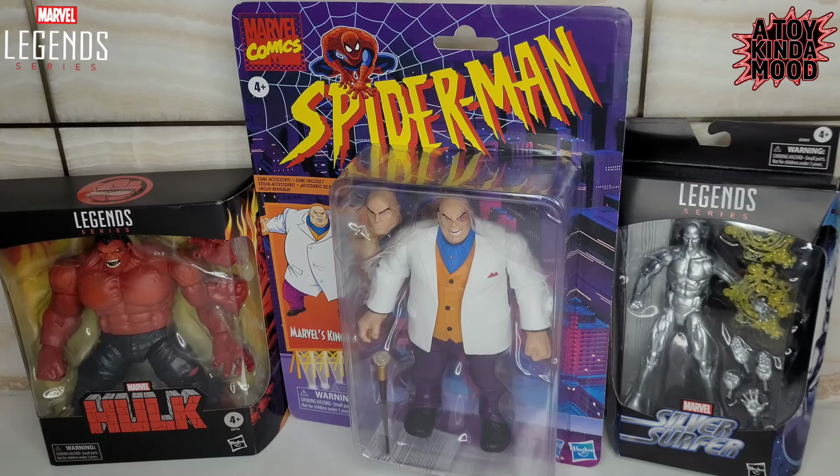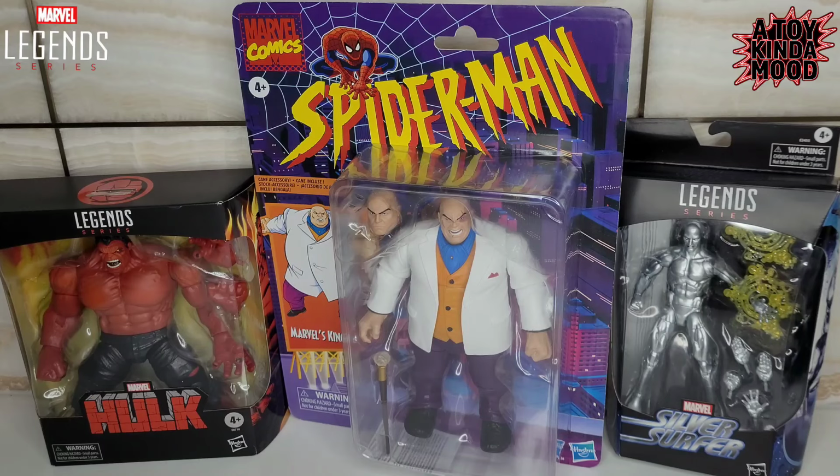If you could only buy one, I'm going to break that down how I normally do with the mini reviews and whiskey. It's going to be a lot of fun. So we got the Red Hulk, Kingpin on the retro Spider-Man card, and the Silver Surfer. We'll be right back. Let's break these down, compare them, and contrast them.